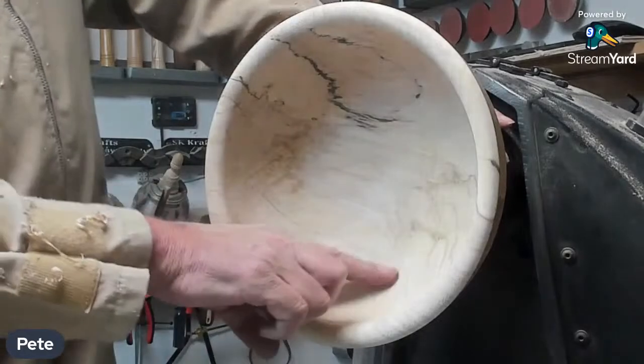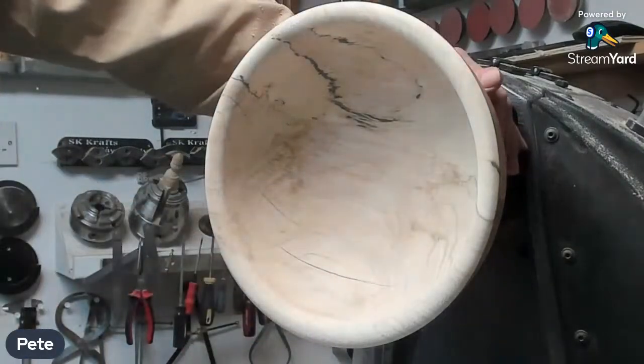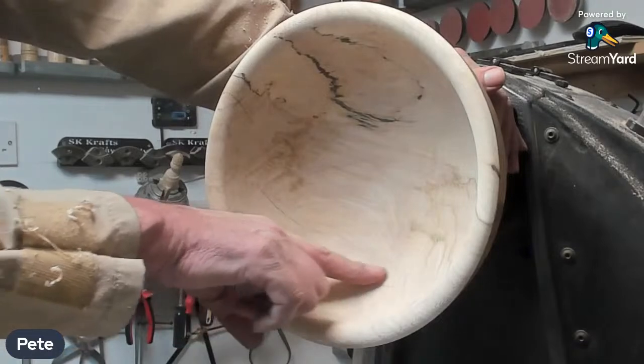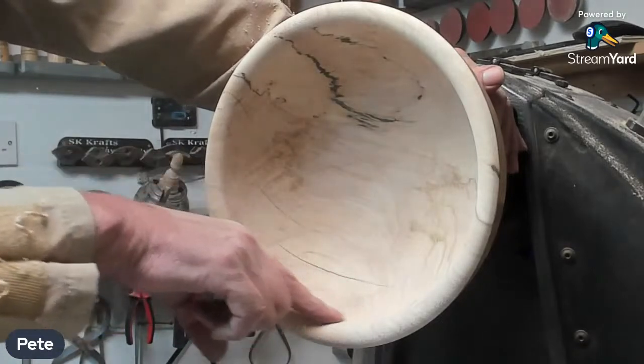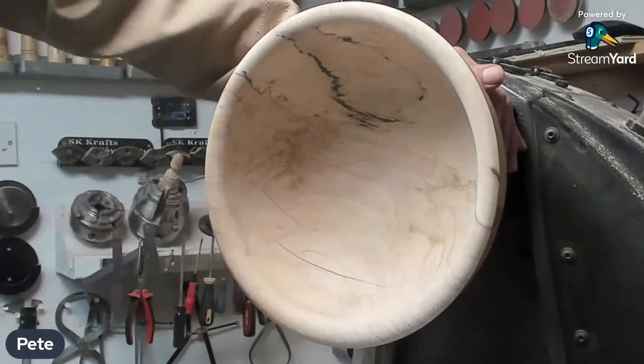But actually, where I filled them with super glue earlier on, I put in the very thin super glue first, and then I put the medium in on top, with some drying time in between. And that is actually sealed there. You can't get your fingernail in there. Excellent. Very good. So that glue has worked its way all the way through to there.